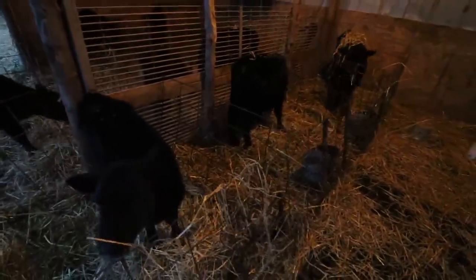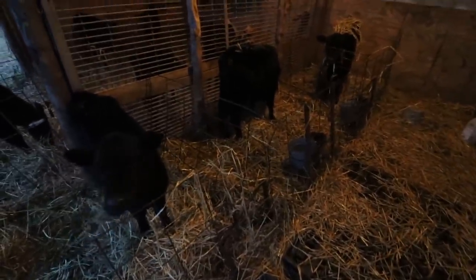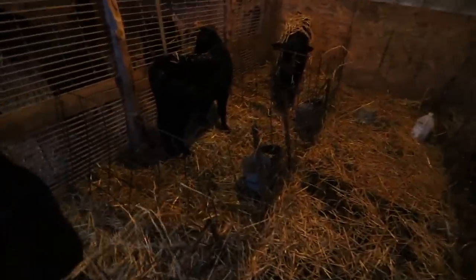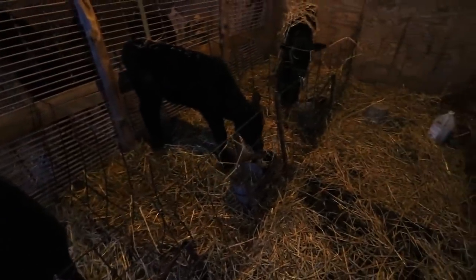These next three, they're the same age as those three, but they aren't progressing as much as the other ones are. I don't know why that is. They just aren't eating as much grain. Same age, they're just not growing as well and not eating as much grain. So these are probably gonna be taken to the full 8 weeks, and hopefully by then they'll be ready to wean.